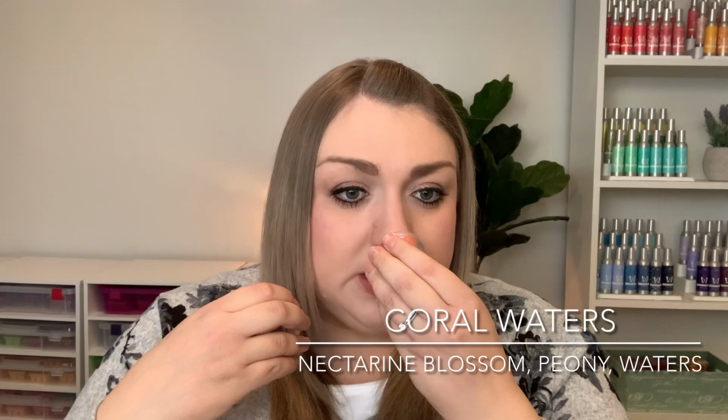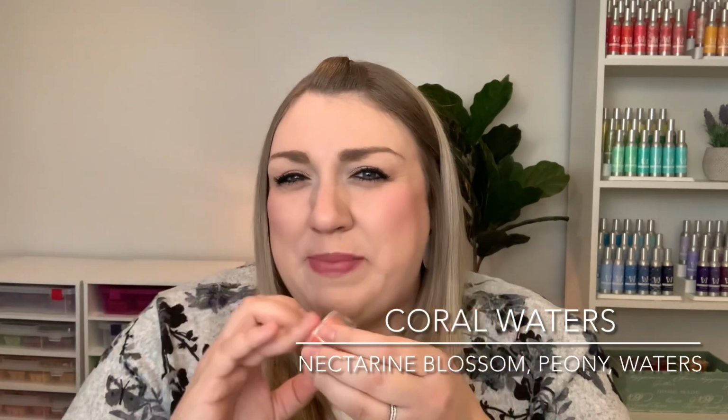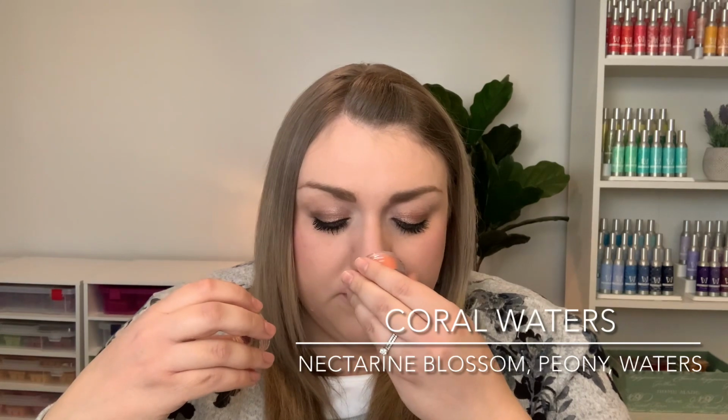So I definitely do get kind of a fresh aquatic note. It smells like something that might be in Make Waves or By the Sea, so that really kind of fresh aquatic note. But then I do get an almost powdery floral on top. So it's very fresh, very floral, and it's really pretty. It might be a little more floral than I prefer.